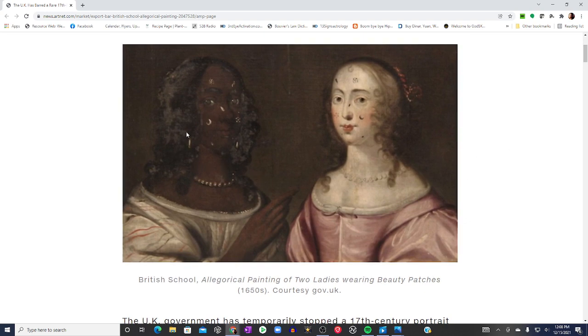You can see these two ladies, one Caucasian, the other a melanated woman, and you clearly see them of equal status from a class perspective. They're dressed the same. Both of them have on pearls, both have on dresses, both have their hair done. They are decked out. Now, what's intriguing me about this picture is these symbols around their faces, and the melanated woman pointing to the Caucasian woman.